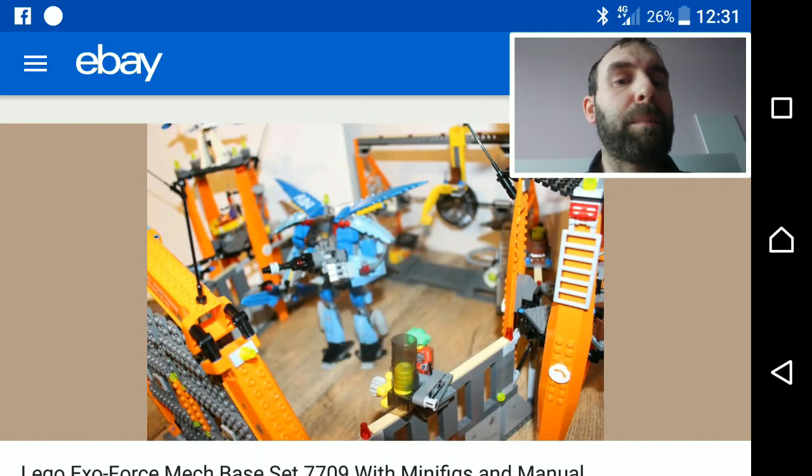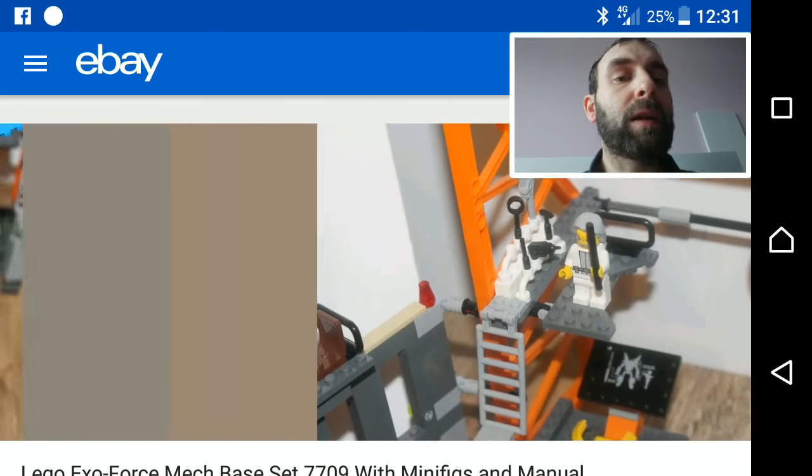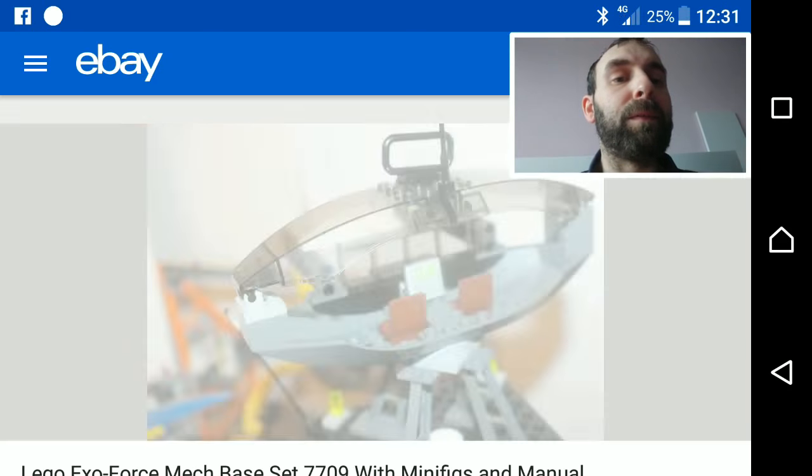Managed to get £50 for it in the end. Someone did offer me 30. I turned that one down. Glad I did because it went about a week and a half later for £50.